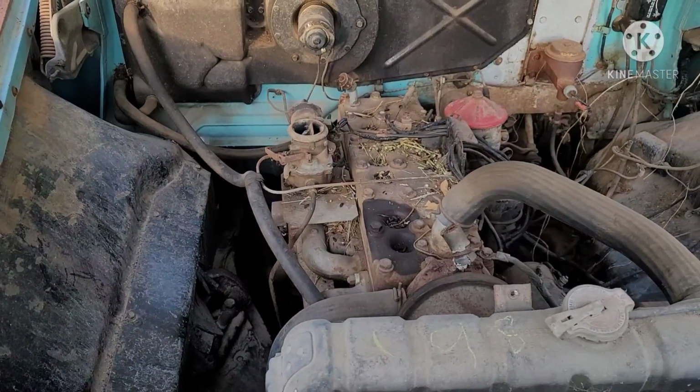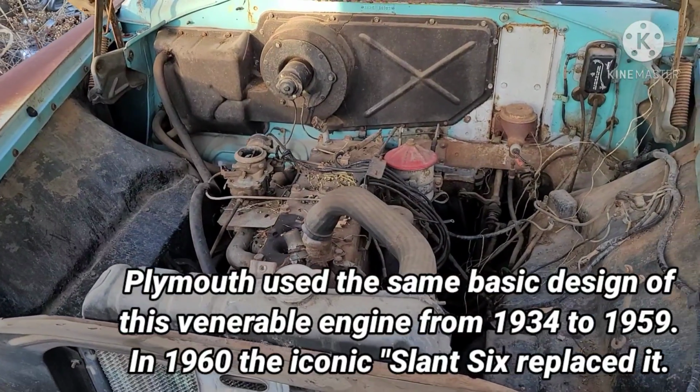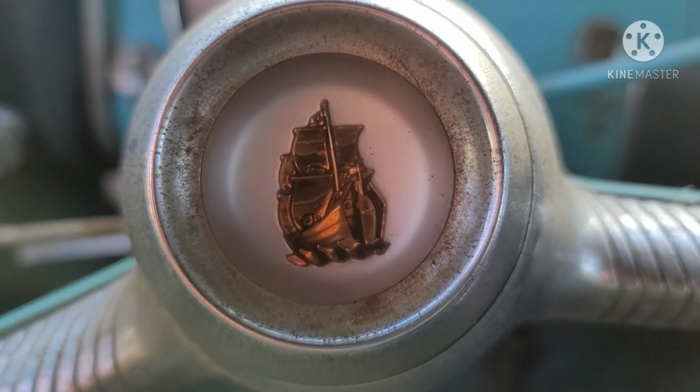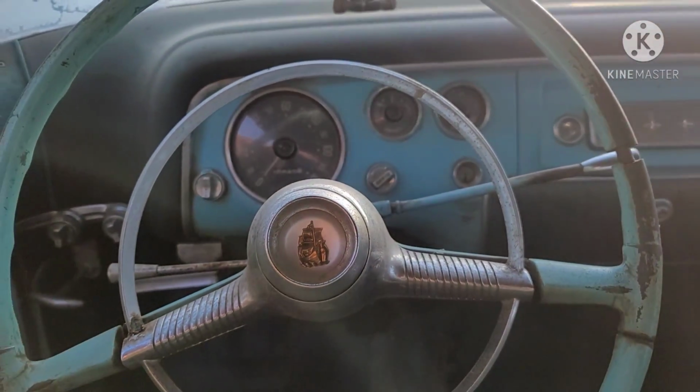It's got a flathead 6. Don't know really anything about it. It's sat out here just like you see it since I bought it. Pretty basic car, two-door post. Got the radio delete, which is kind of cool.